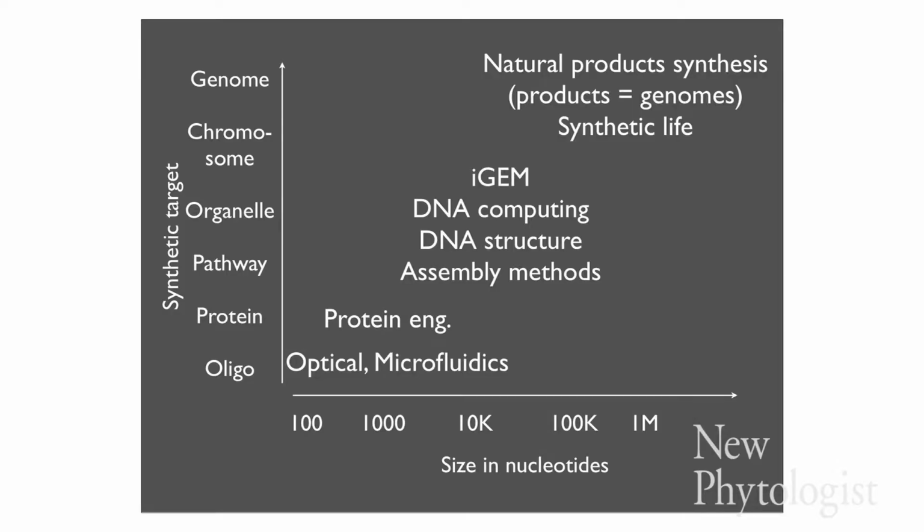So this is to situate the research that you'll be hearing about from me. This is looking at the landscape of synthetic biology. On this axis, size of nucleotides, and on this axis, the type of target. There's a lot of exciting work in improved synthetic methods for small pieces of DNA. We've heard a little bit about protein engineering. A lot of work that people hear about and talk about is at the level of 10,000 to 100,000 nucleotides, engineering pathways, so iGEM type stuff.